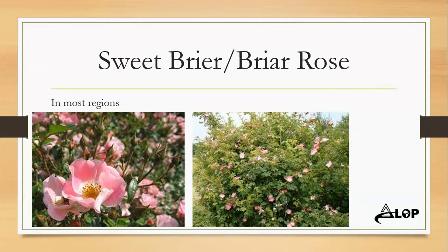Now, in most regions of the United States, you have the sweet briar rose or the sweet brier rose. They spell it with either an A or an E. And with the sweet briar rose, you can get rose hips off of the sweet briar rose bush as well. But the flowers are also a very nice edible flower too. So you can use it as a tea, okay? Or you can use it as an edible garnish on your foods.